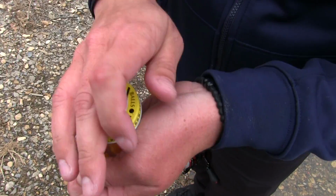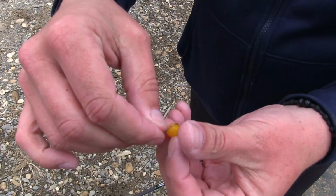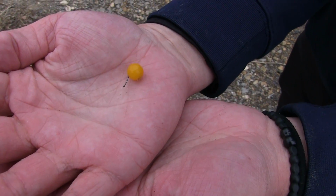One single Yellow Jacket egg is all you need. This is a size 12 hook. Hook it through there. Let me put this on my hand for you. That's it. And honestly, we're just firing it out there.